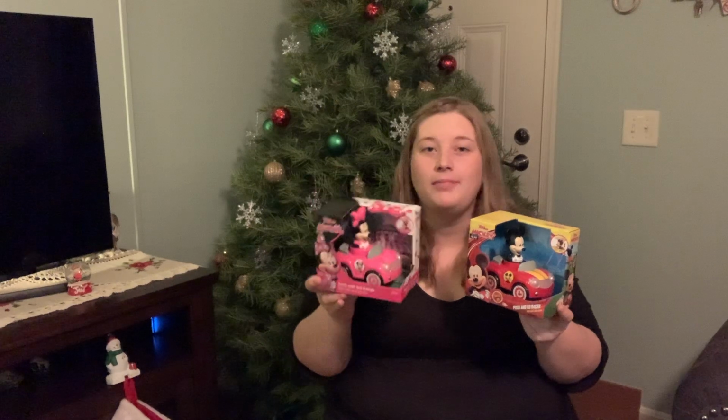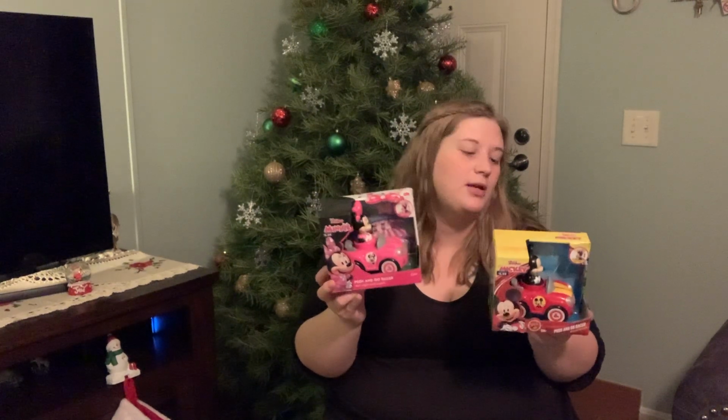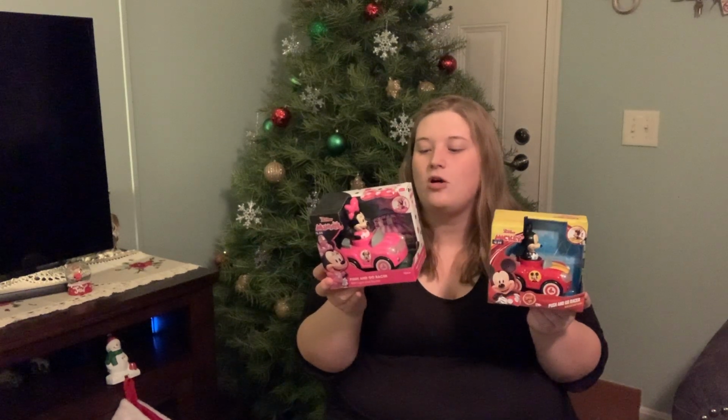So another 2 things I got him from Walgreens is Mickey and Minnie. Yes, I know Minnie is meant for a girl, but I thought it'd be cute to have the set. Again, he loves watching Mickey Mouse Clubhouse, Mickey and the Roadster Racers, all of that good stuff. So I thought this would be a cute little set. Again, you can push the little characters down and the car goes spinning and rolling by itself. But again, I don't want to do that because Alexander is sleeping. So it says push the head and the car will go forward.